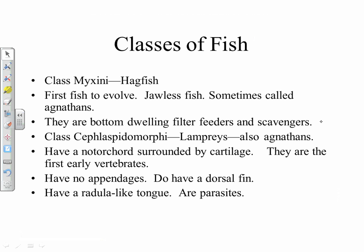Let's talk about these hagfish. Supposedly the hagfish were the first fish to evolve. Again, they're jawless, and we said sometimes they're called agnathans, meaning no jaws. They typically live on the bottom of the water. They can be filter feeders or scavengers. There's a very similar class of fish called lampreys. These guys also don't have jaws. But what they do have is a notochord surrounded by cartilage.